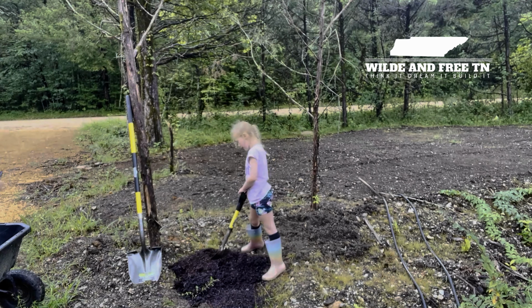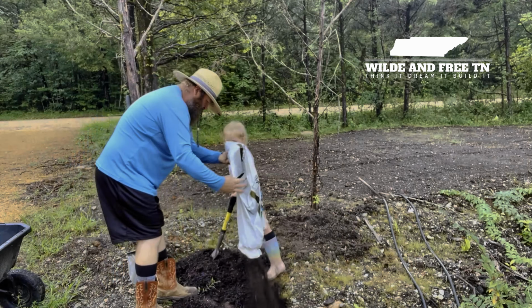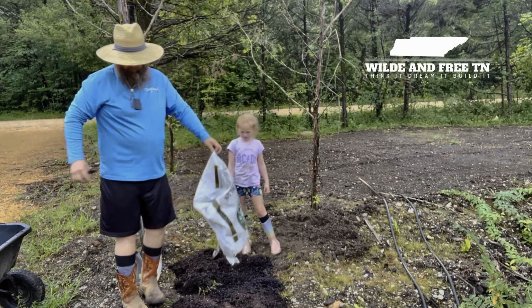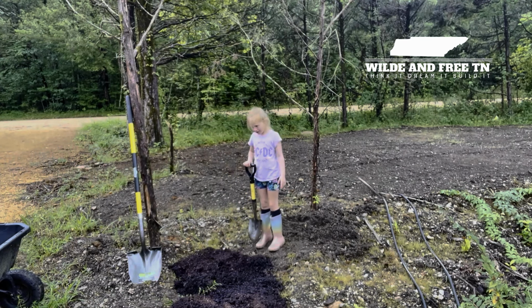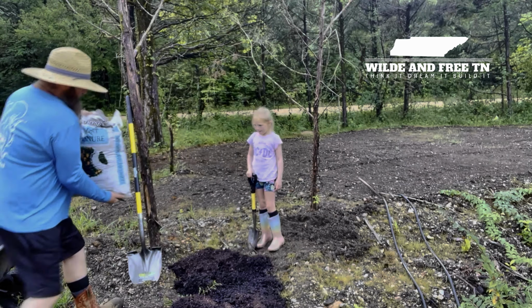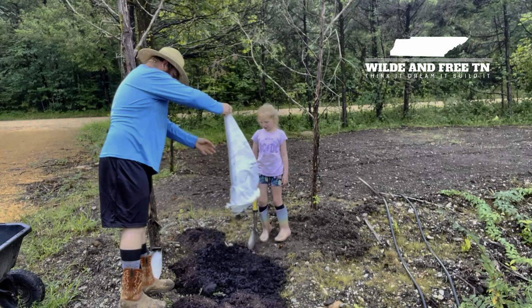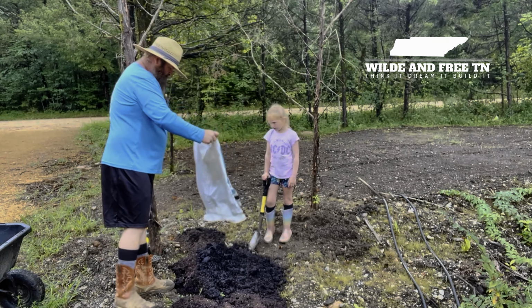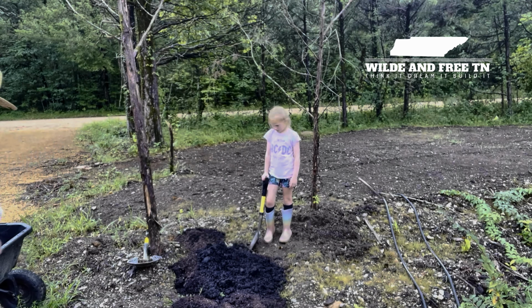Perfect. So we can plant. More soil? Are you kidding me? Nope. There's so many soils. There's still no soil? Yeah, we're gonna use this stuff up. Whoa, that's so much soil. It's all wet inside of there. And one more.